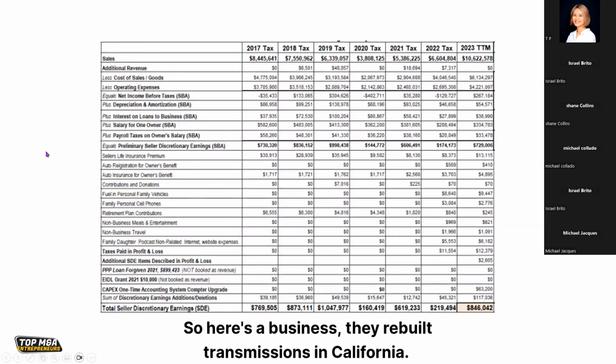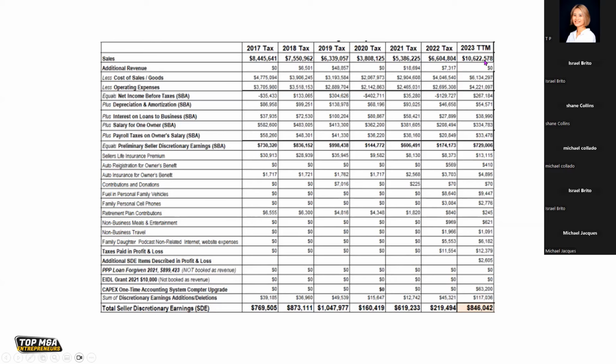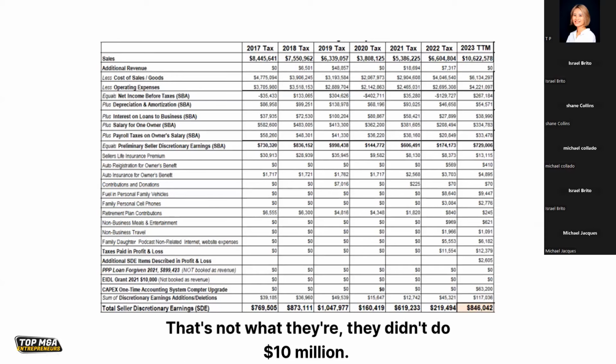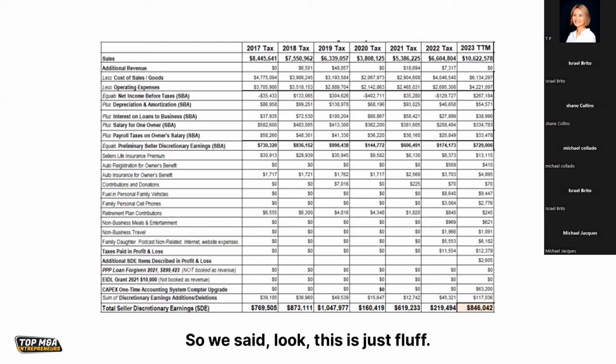That's a red flag. So here's a business. They rebuilt transmissions in California. They did $6 million in 2022, according to their taxes. And then the broker said, why don't I just take the trailing 12 months and make it look great? They didn't do $10 million. They only did 6 million something in 2023. So we said, look, this is just fluff.